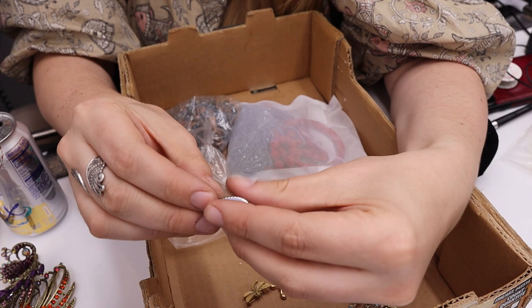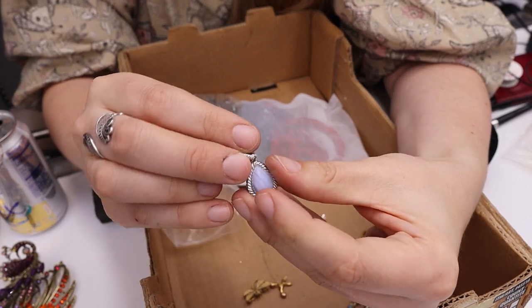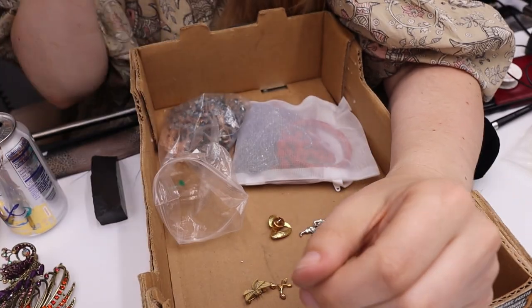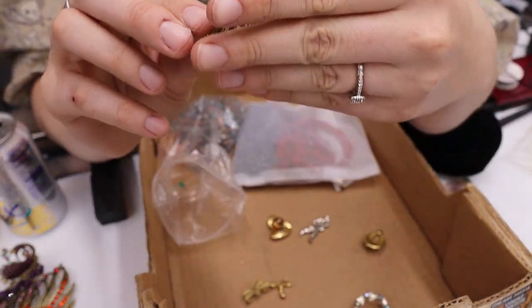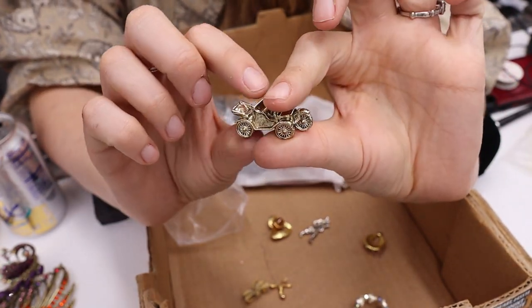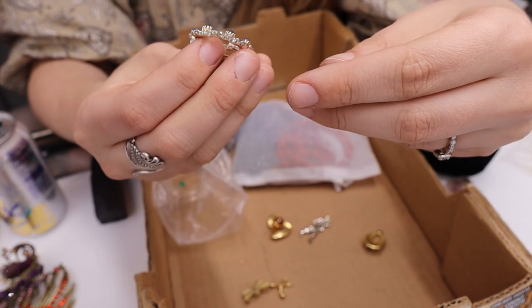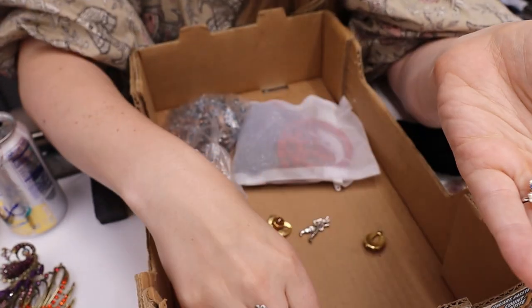Okay, we have this pendant. Oh, this one says KJL. This is a Kenneth J. Lane pendant. Really? Okay, we're going to sell that one. All right, we have this one, which says Jerry's, which you can hardly read, and it is a motor car. Yes, we have this blue rhinestone AB wreath. This will be a maybe.